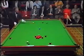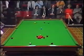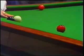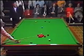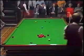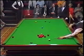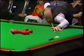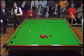And Miles coming right up, leaving himself on a red across the table into the top pocket. And now the black. All these professionals, of course, like to get the black on the spot. But that's not the way to do it. Miles.